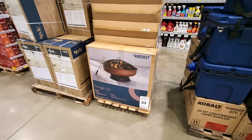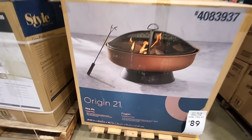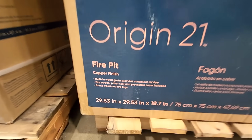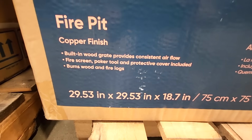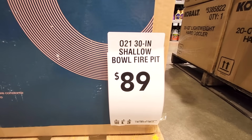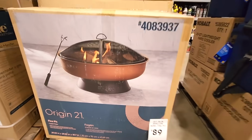All right, next up they had this 30-inch fire pit. They had this at $89. Not the best deal that we've seen, but not too bad. It's got the copper finish on it. $89, 30-inch fire pit. Guys looking for a fire pit, might be something you're interested in.